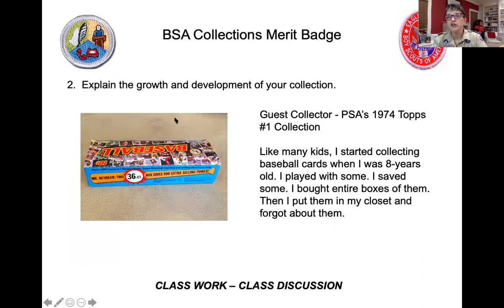The next thing you're going to need to do when you give your presentation of your collection is explain the growth and development of your collection. Why did you get started? What made you interested in your collection? I gave you a little bit of background on those two scouts and their collections. They answered all the questions that you need to answer, all the requirements that are in the book.